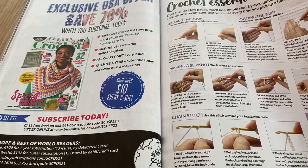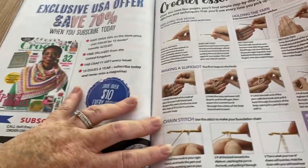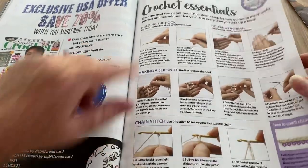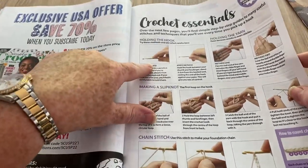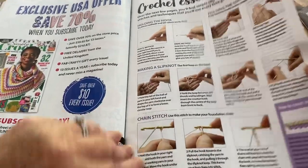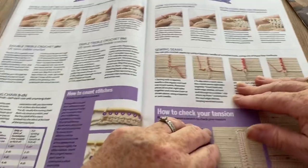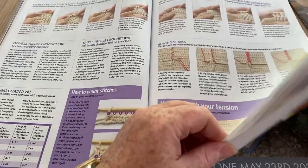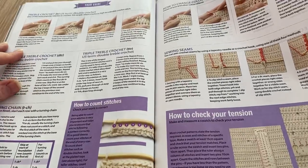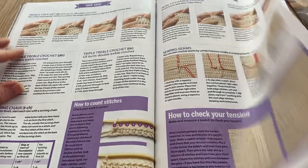So we've got the crochet essentials pages. Tells you how to hold your hook, which is a bit presumptuous that you might want to hold it the newfangled way that gives you arm ache and everything else ache. Making a slip knot and a chain. Double trebles, treble crochets. These are all obviously UK terms. So usually in here we've got one that will tell you the conversions.